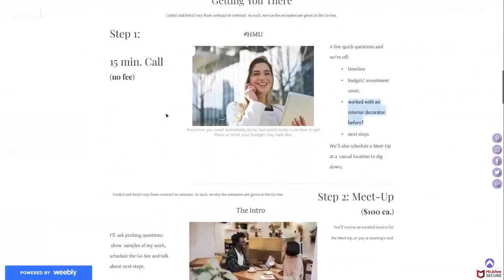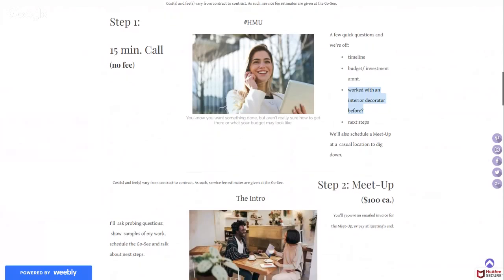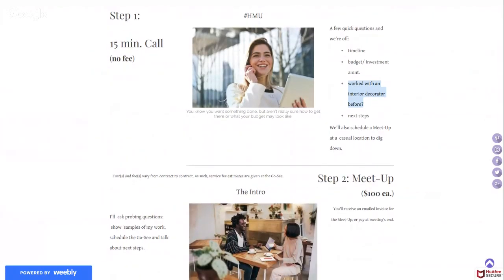And then, of course, at the 15-minute call, I go through next steps, part of which is letting you know that we need to schedule a meetup. I've got like 15 questions to ask you, and that's not going to take 15 minutes to get it all in. So then we schedule a meetup. And at that 15-minute call time, I let you know, hey, the meetup is $100, and that's a 30-minute to 1 hour block.